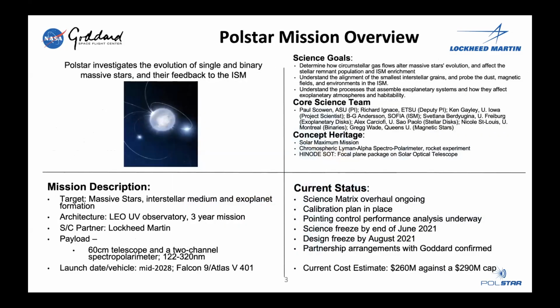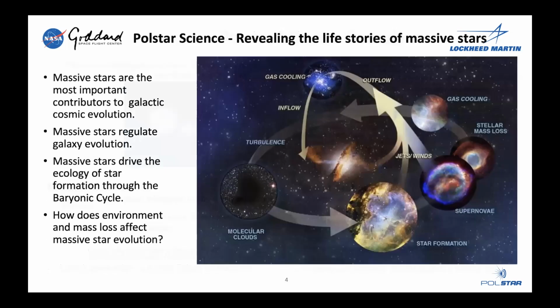So the mission itself is a 60-centimeter telescope with a 2-channel spectropolarimeter that covers the band from 122 to 320 nanometers. One is high resolution, one is low resolution. I'll talk about that shortly. But the primary science areas are to understand and study the impacts of environment on the evolution of massive stars, and to look at questions concerning interstellar medium and exoplanet formation. We are working towards proposing this at the end of the year, and it would fly in 2026 if we were lucky enough to be selected.